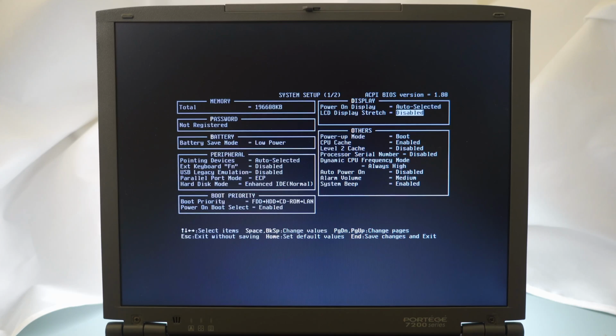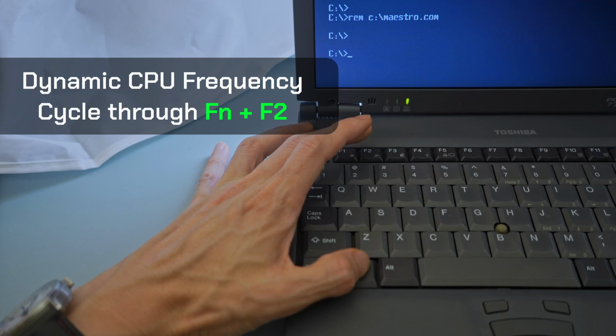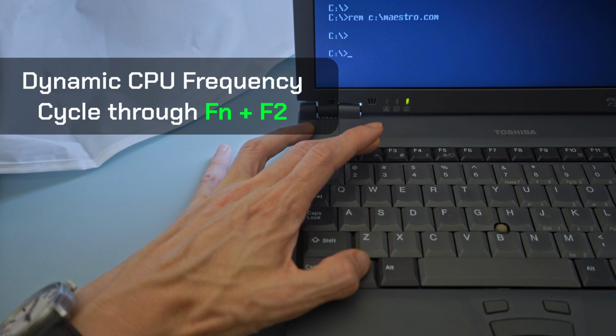The three laptops share the same BIOS features such as hardware video stretching. CPU cache can be adjusted to write-through or write-back mode. Furthermore, the speed step feature allows on-the-fly dynamic CPU frequency adjustments by cycling through the function and F2 keys combo. These settings collectively provide finer control, enabling more games to run properly.